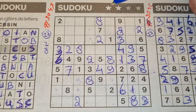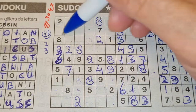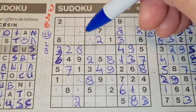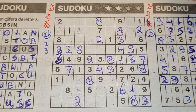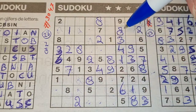Which number shall I pick? We have a 1 in this row, 1 in the third row. So in the row between, the second row, the only 3 places for the 1 should be here, or there. We see there 1, no 1 there, here 1, no 1 there. The only place for the 1 should be there. And now I cannot continue with the 1.